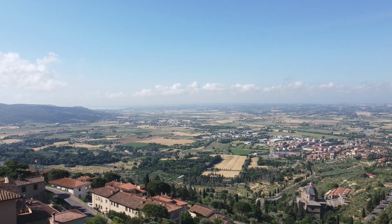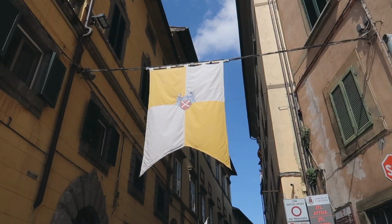Now we're going to walk down Via Nazionale, that's the proper name for the street. It was named that back in the 19th century because they wanted to celebrate Italian unity, but the locals here call it Ruga Piana, and that means flat wrinkle, and it's basically because it's the only flat street in the whole town of Cortona. The other day, my mom and I climbed to the top of Cortona, and we can definitely verify that it's extremely hilly here.